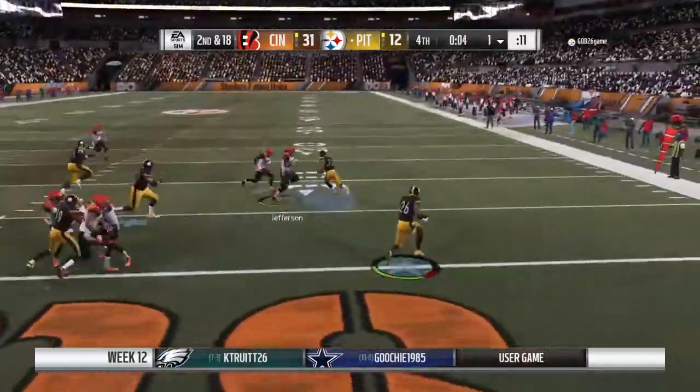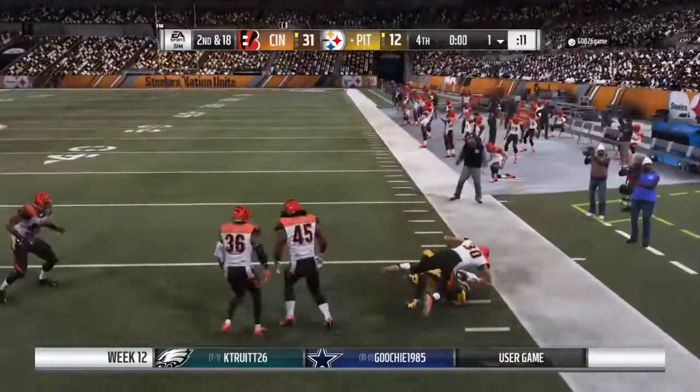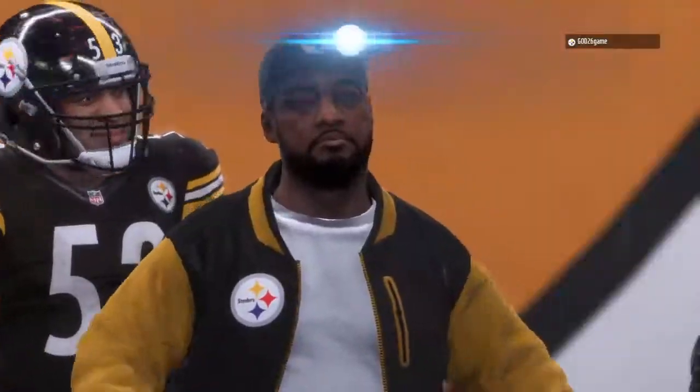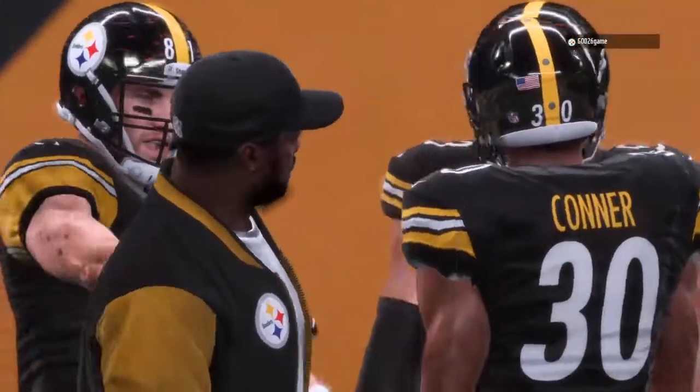They'll pitch it out to Bell. And they're going to get this all the way out past the 20. Well, Charles, the forecast called for rain throughout.